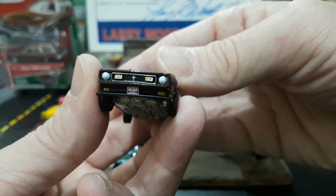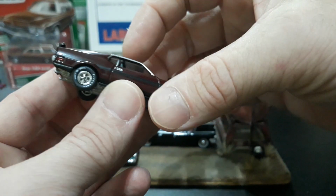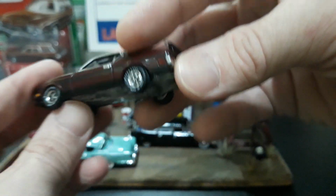XCLUSV. Exclusive. For the hobby exclusive. So, pretty cool. They always have cool vanity plates on these cars. That's why I really dig Autoworld.